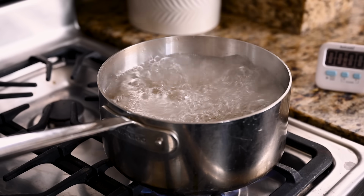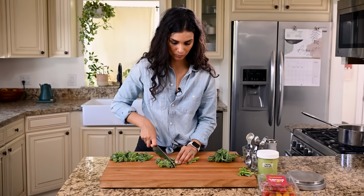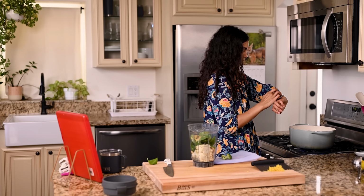Setting a timer while my soup is simmering or my pasta is boiling allows me to focus on other things for a little bit without worrying about whether the soup is going to overcook or the pasta water is going to boil over. I like using this tiny little timer, and sometimes I also rely on my Amazon Echo and my Apple Watch. The last optional tool I'll mention is a printer.